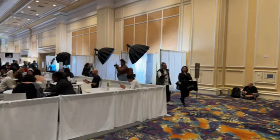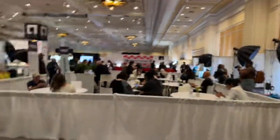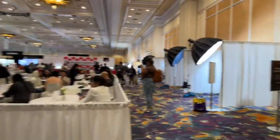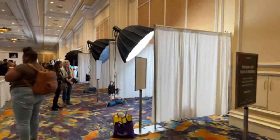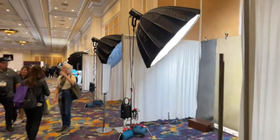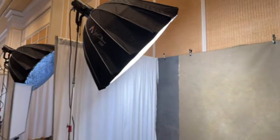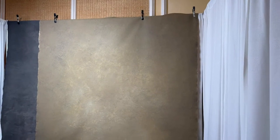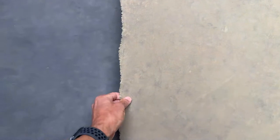All right, here we go. Here are the photo bays right here. Here they're having photo reviews all here. And all of these photo bays are lit with aperture lights and softboxes, as you can see right up top there. And whose backdrops are these? These are Elephant Studio backdrops. Oh, these are nice. I'd love a nice, large canvas backdrop like this.